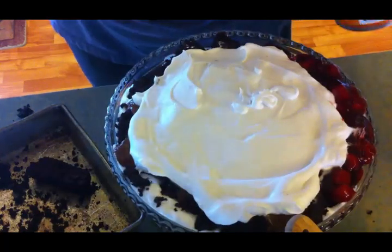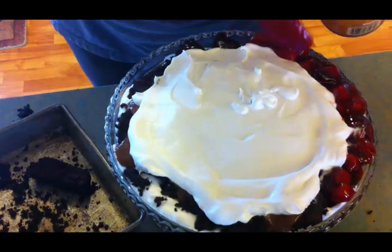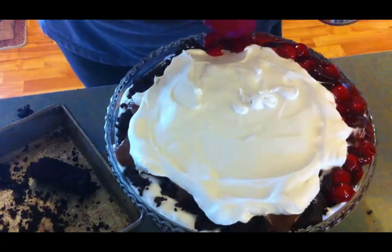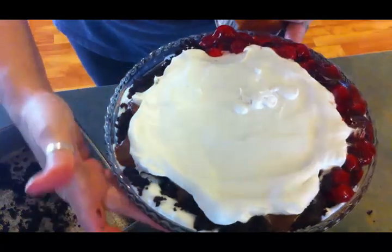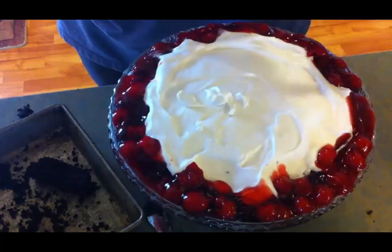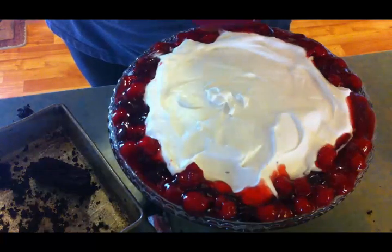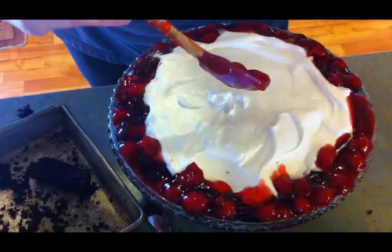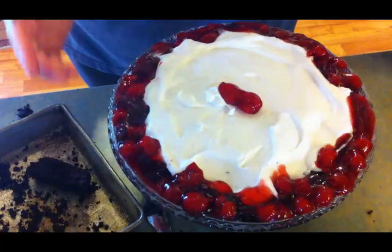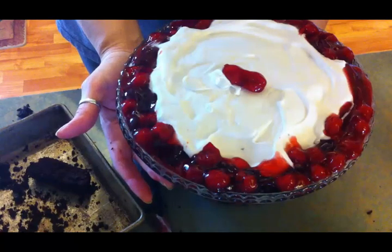And we're not having company or anything, it's just for us, but I like to make dishes that look pretty sometimes, especially for special occasions. So there that is around the edge. And I'm going to take a couple of cherries and just drop them right in the middle. And there, that is how you assemble a Black Forest trifle.